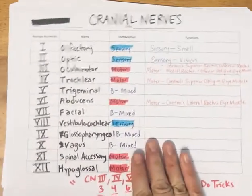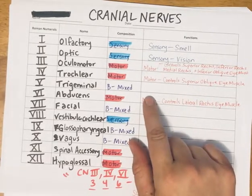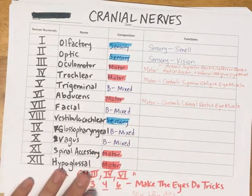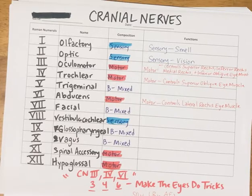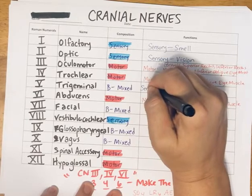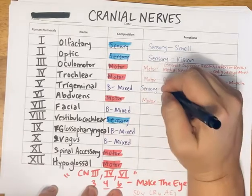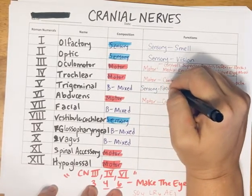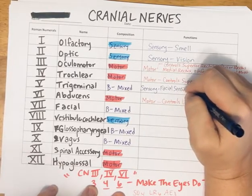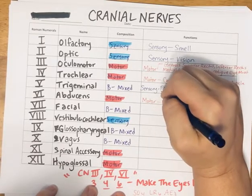So when these are mixed like this, what I would do over here is write blue for sensory, and then what it does, and then red for motor, because it's mixed. It has both sensory and motor functions, and just the sensory can be damaged and just the motor can be damaged. So sensory is going to be facial sensations, any and all general senses to the face: touch, temperature, pressure. So these are just general senses.